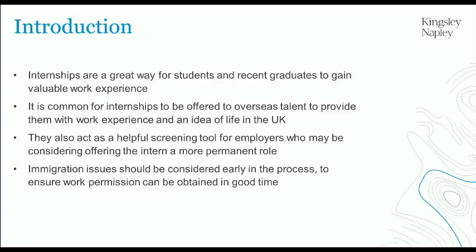Internships are a great way for students and recent graduates to gain some valuable work experience and also act as a helpful screening tool for employers who may be considering offering the intern a more permanent role. Immigration issues should be considered early in the process to ensure work permission can be obtained in good time.